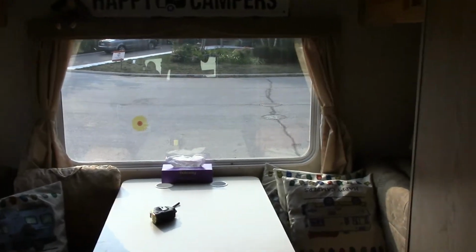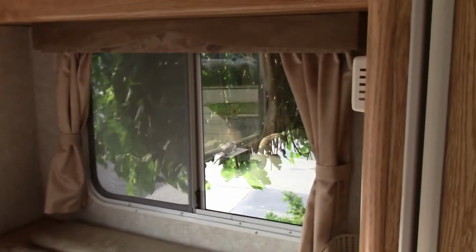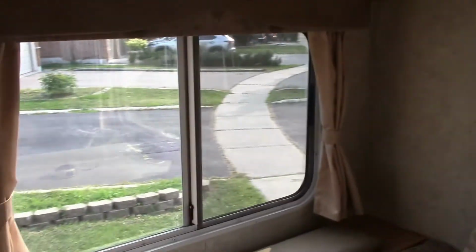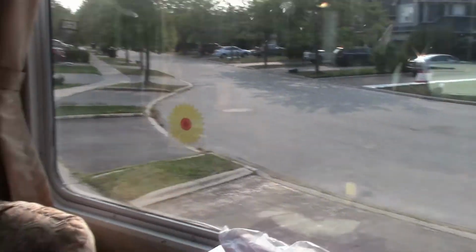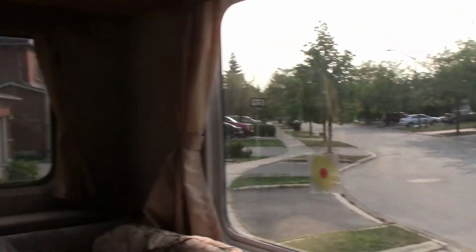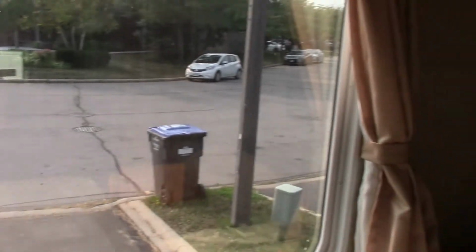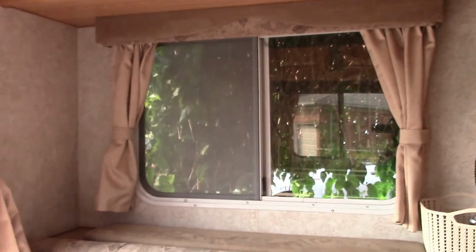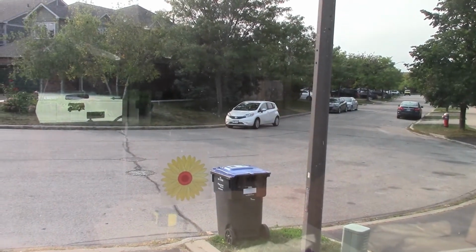Okay, and the number 1 reason, and this is my best reason, I love these back windows from this dinette. I mean, when I'm parked at a lake or at the beach or in a forest area, we have just a great view. Like, here's one of my viewpoints. I can just look at it. Unfortunately, it's the street in our neighborhood, but I can look out and just see everything around it. Right now we're parked up against my tree, but everybody that's sitting here can have a nice view of wherever we're parked.